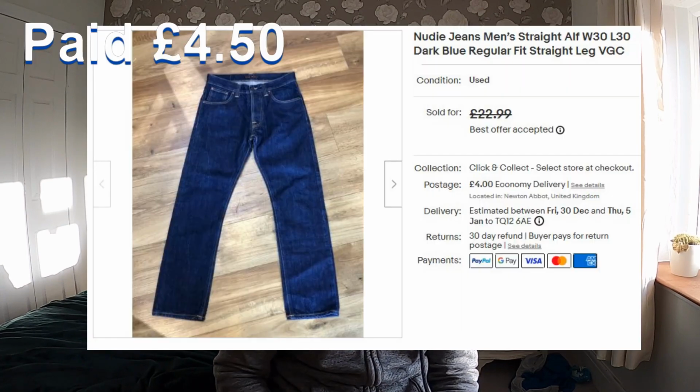So I sold these Nudie jeans. These are a really small size. They're called the Straight Alfs. Width 30, length 30. £22 plus postage. Happy. Sold this Reiss 100% cotton overshirt.